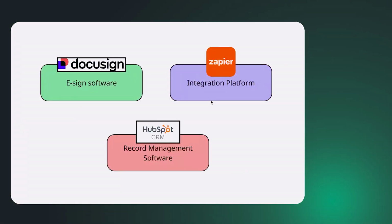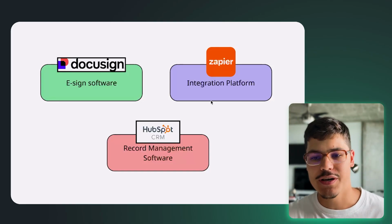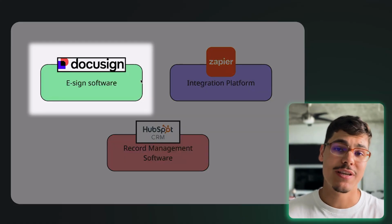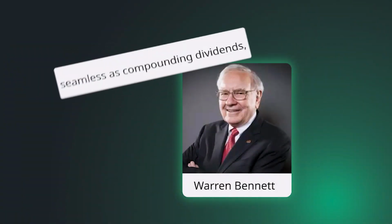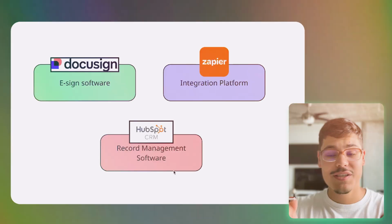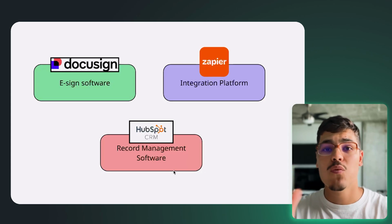Let's have a look at the very simple visual. Again, this is something that we're gonna present to Warren, and we're mentioning here the 2 platforms that he mentioned in his message. He mentioned DocuSign, which is the e-signature software, and he mentioned HubSpot as their record management software. Now, the last piece of the puzzle is gonna be the integration platform that will allow us to move data between these platforms seamlessly, as he said, seamlessly as compounding dividends. These are all the components for the systems that we're trying to build, and it aligns with what Warren is asking.